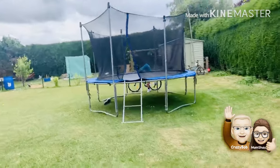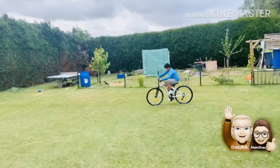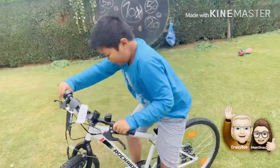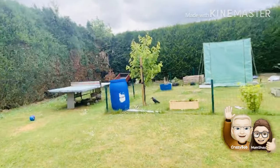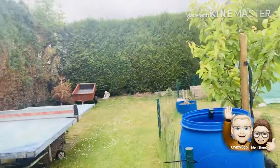Let's go. William is still practicing with his bike. Yeah. Go, William. Yeah. So, let's go over this side.